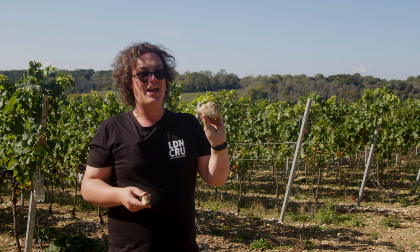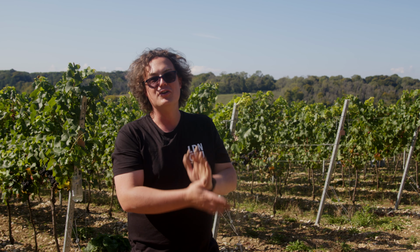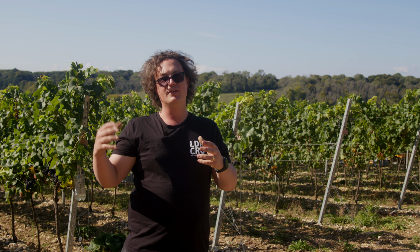So for England, that's rare. And this is the answer. This is the secret, I think. It's these rocks. It's the same story as Chateauneuf de Pape, but English version. The rocks heat up during the day and then they release the heat at night. So you actually get a maturation continuing during the night time.